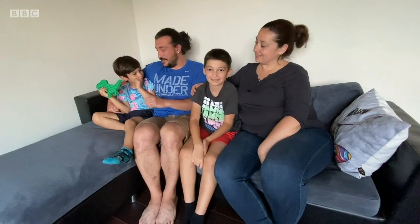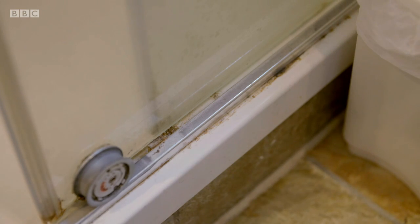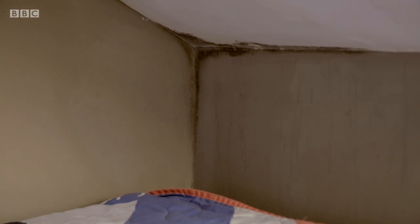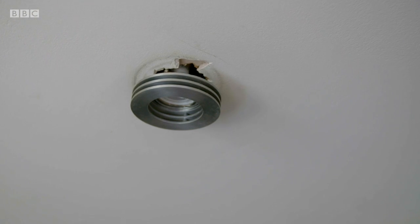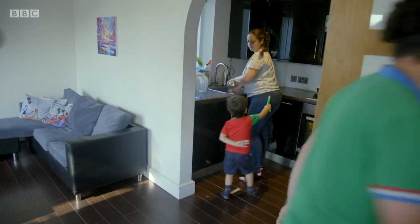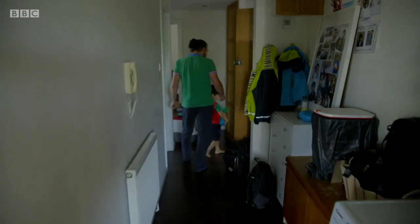Hi, my name is Mine. Hi, my name is Cüneyt. This is our kids, Can and Uzay. And this is our first house in UK, and we moved here 2 years ago with just few luggages, and it was a part furnished house, and we have some issues about the house. The Olgun family from Turkey are renting their top floor 2-bedroom flat in southwest London, and it's bursting at the seams.